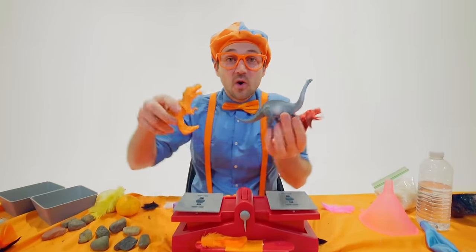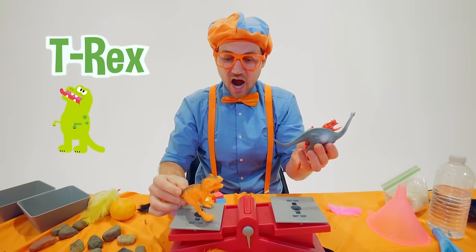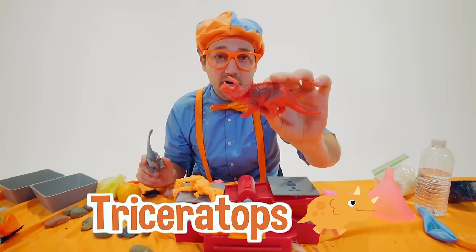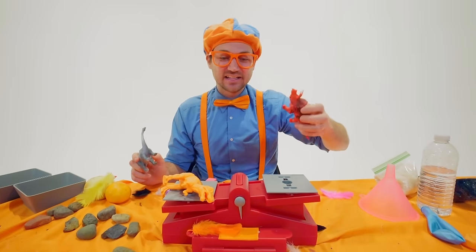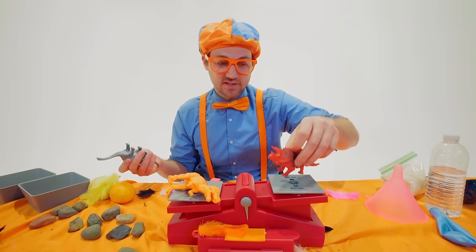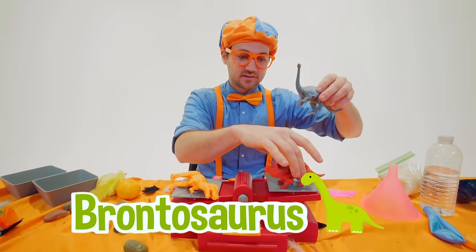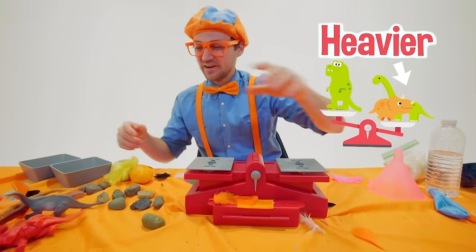Okay, all right, now we have some dinosaurs. We have a T-Rex. Okay, you can stand right there. Oh, how about you just take a nap? Just like that. And then we have a Triceratops. Okay, let's see what toy weighs more. I don't know the actual dinosaur weight, but just for these toys, this T-Rex is heavier than the Triceratops. But what if we added a Brontosaurus to it? All right, are you ready? These are definitely heavier. Okay, we'll put those aside.